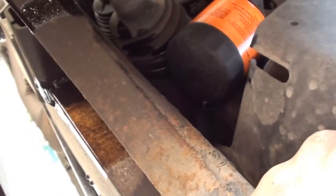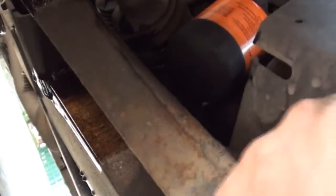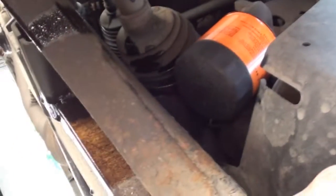And like I said, you don't want to over tighten this with any tool. You just want to get it nice and snug. It's not going to go anywhere. Well, I'm sure sometimes it has, but if you do it right like this, it still won't go anywhere. Okay, let's put the oil in.